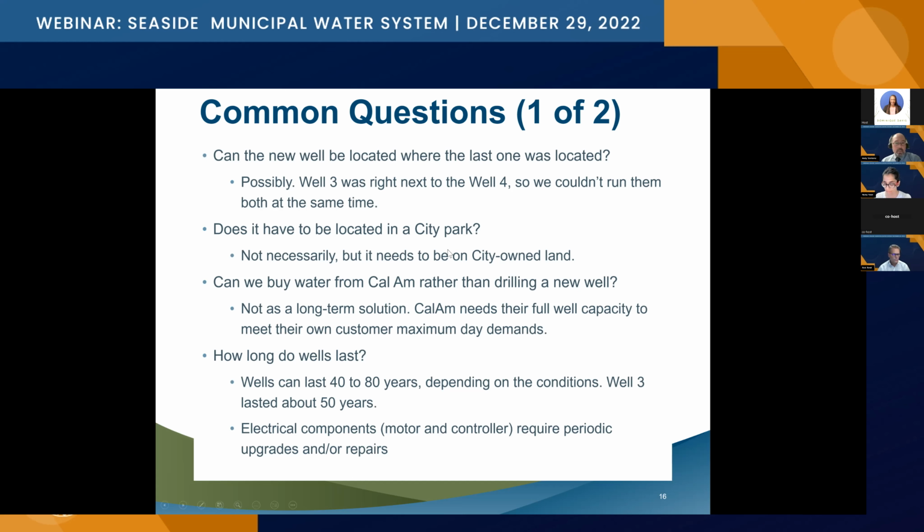Does it have to be located in a city park? Not necessarily, but it needs to be on a piece of property that the city owns, and city parks are owned by the city, so that's why they ended up on the list.